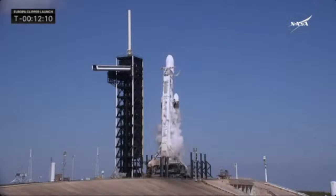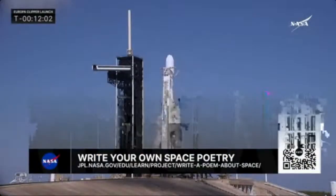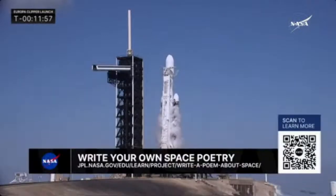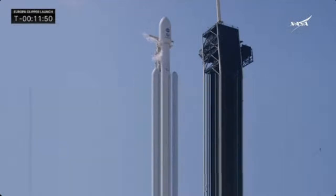If you are inspired, as Ada was, to write about our universe and you want to write your own poetry, the QR code on your screen now is going to take you to a space poetry writing activity brought to you by NASA JPL. All right, another check of the clock. We are now 11 minutes, 51 seconds and counting from liftoff.